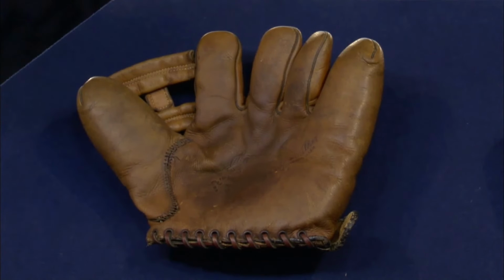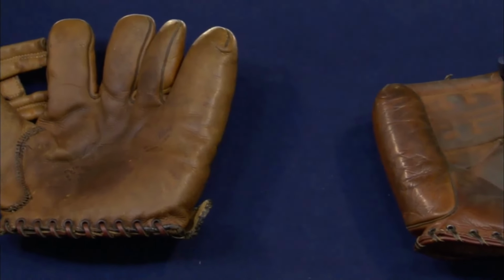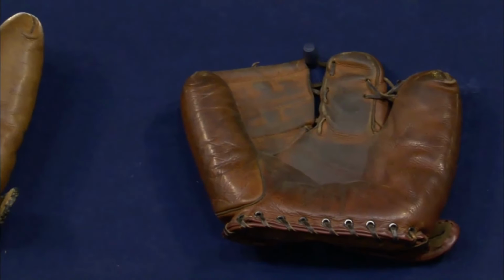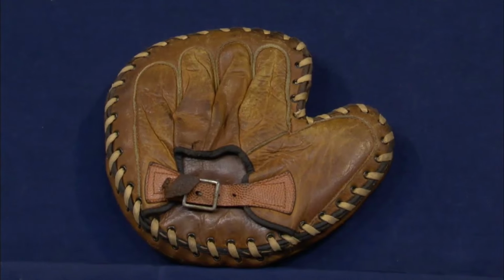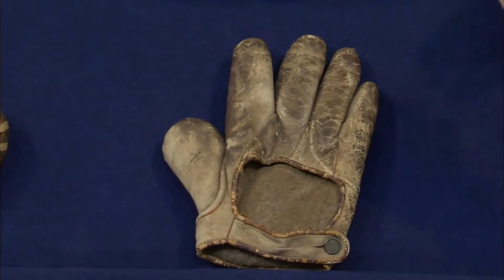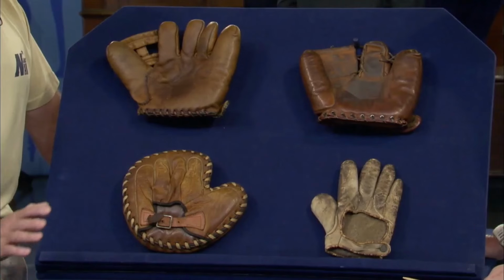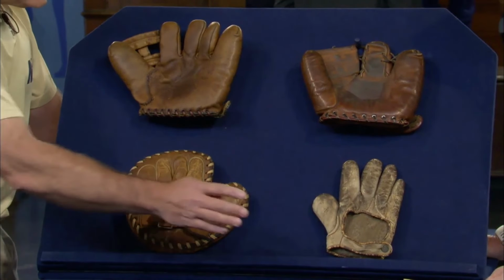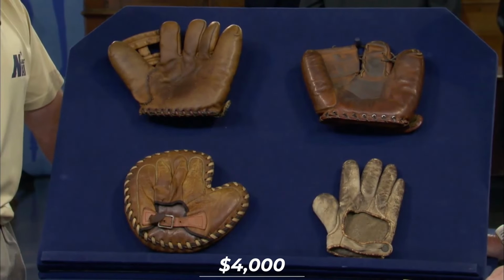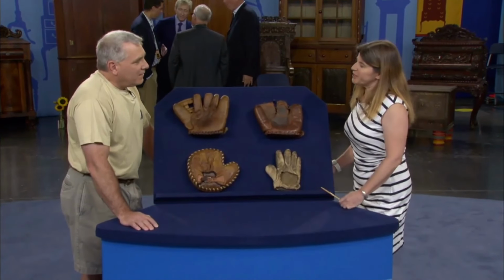The collection includes gloves from the 1940s with early Webb designs, a buckleback catcher's mitt from the 1930s, and a rare white buckskin crescent glove from the 1880s, known for its asbestos lining. The crescent glove, being a left-hander's glove and in excellent condition, has an insurance value of around $4,000, while the other gloves from the collection are valued at lower prices based on their age and rarity.